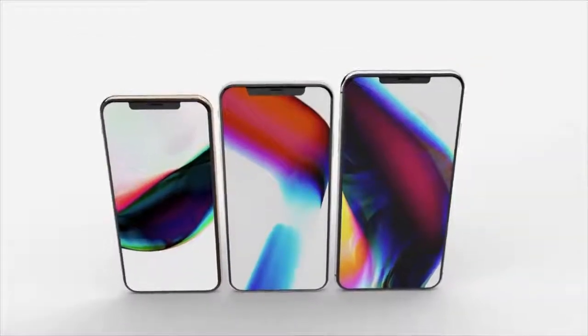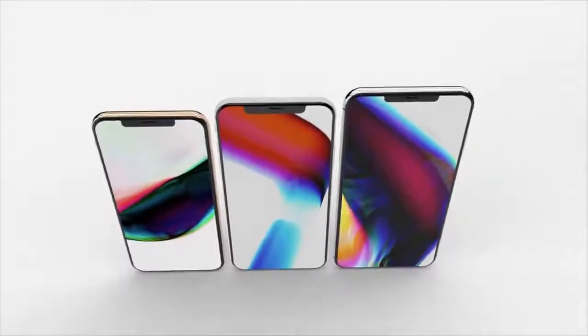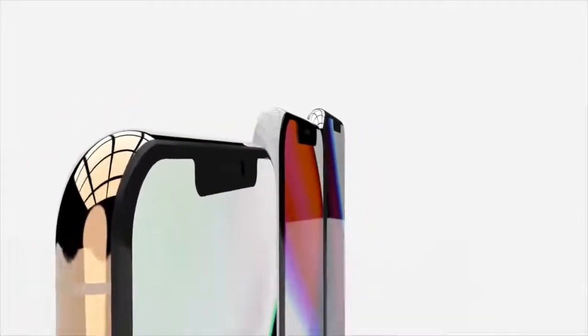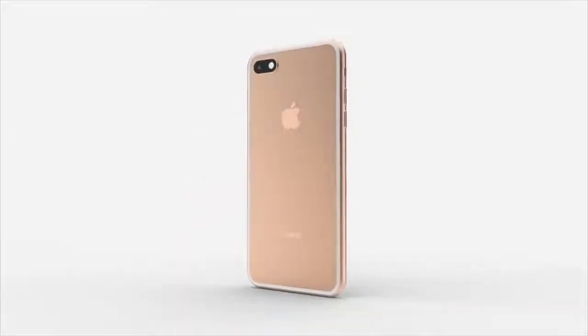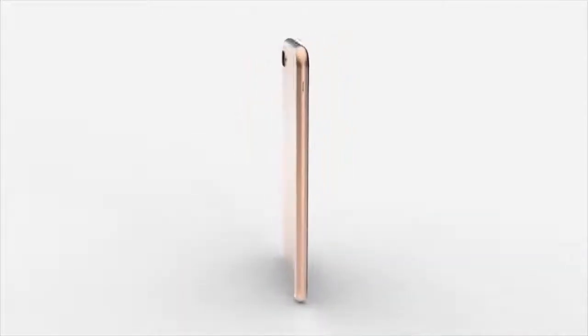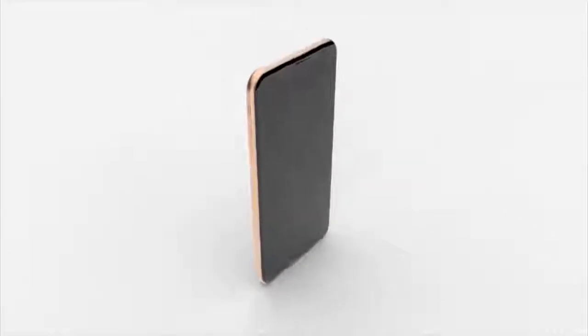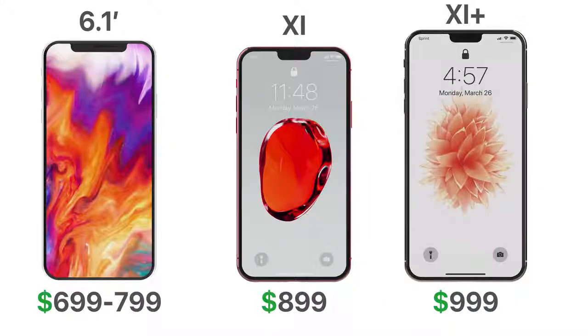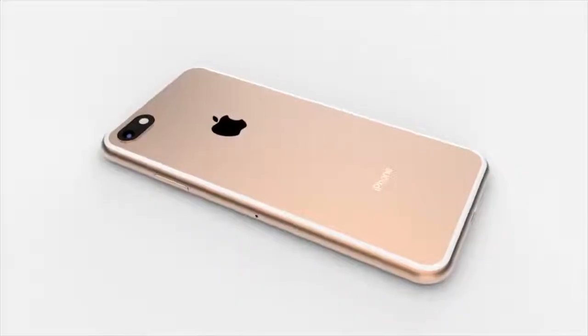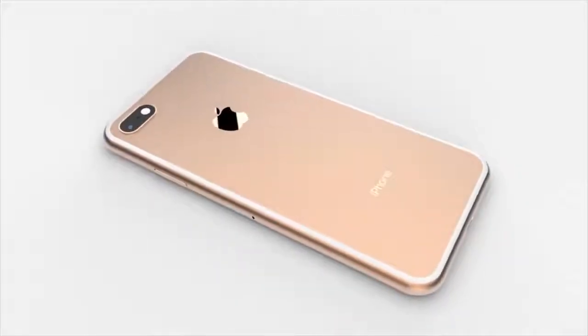It'll still have the LCD display, the cutout, much of what the more expensive models have, aside from the organic LED display, but it'll have mostly what those have, just without those luxury points. It'll still have the A12 chip and 1 GB less of RAM, but it'll be pretty close and priced appropriately at $799.